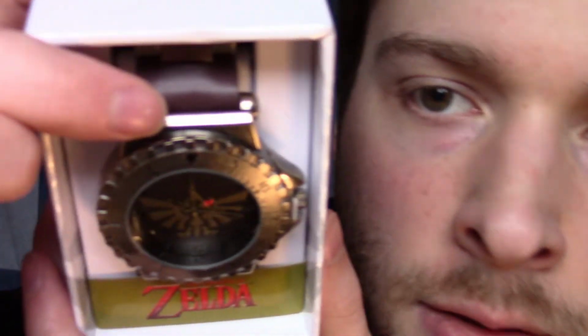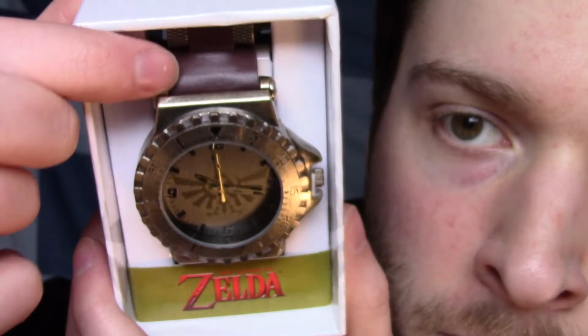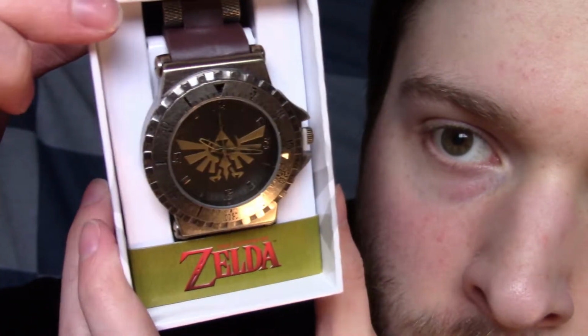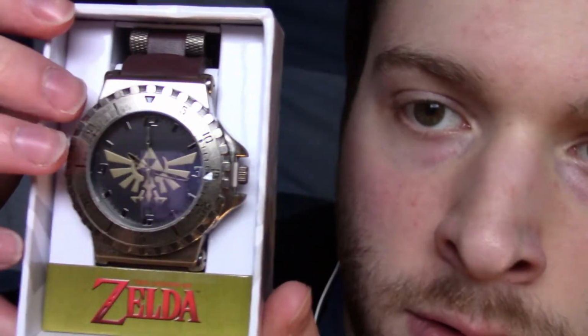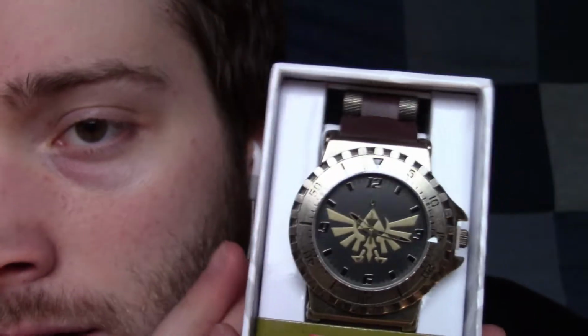You can see a hint of that leather. Very, very nice brown leather, heavy duty, and I do think it has a very nice design. So if you know a lot about Zelda, if you're a fan, I highly recommend this watch. It's very nice.